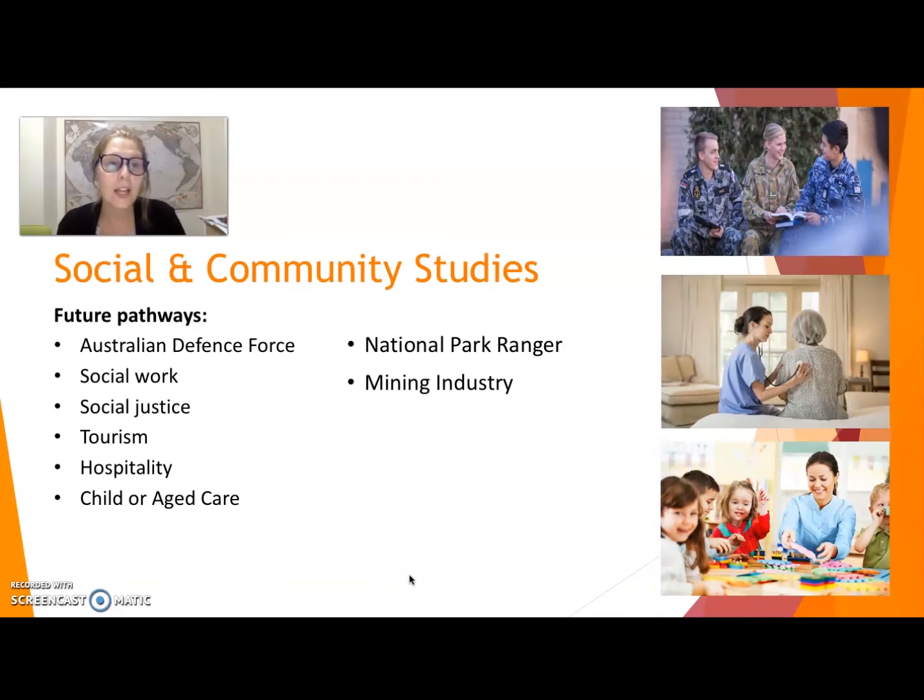So what can an applied subject like social and community studies get you? You can work in the army, in the Australian Defence Force, you can do social work, you can look into social justice, you can look into tourism, hospitality, so this is working with food, you can work with children or aged care, so this is anything from, say, a primary school teacher, to working with senior citizens, even like the Silver Angels program. National Park Ranger, as well as the mining industry. Now there is a lot of money in mining, so lots of pathways with social and community studies.